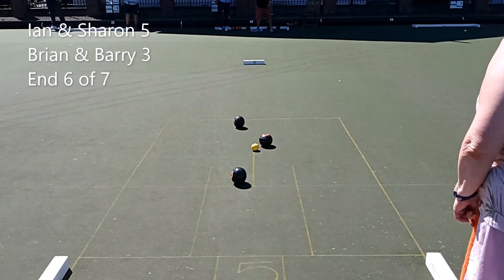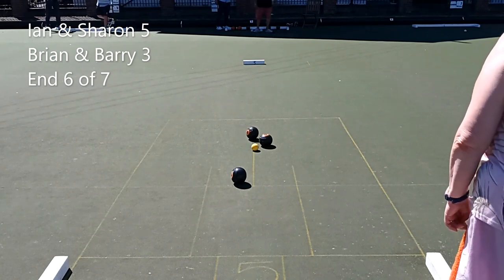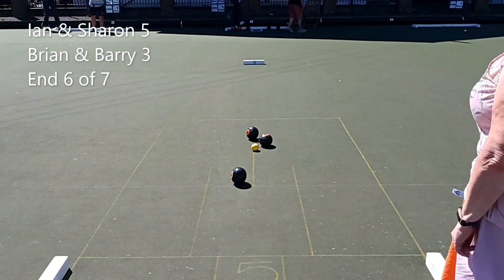Yeah. Brian's drawn another good wood. So it partially protects the first wood as well.